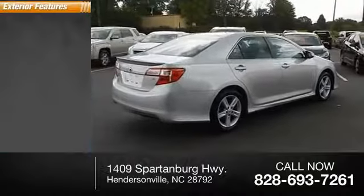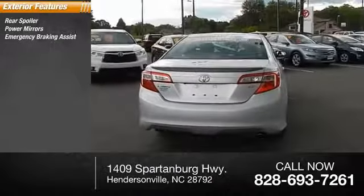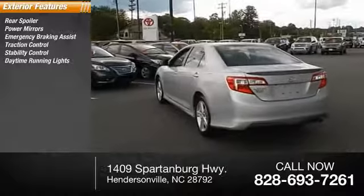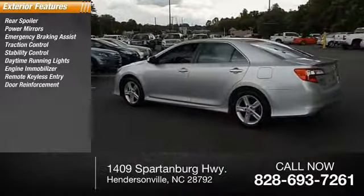Here are some of this vehicle's great options: rear spoiler, power mirrors, emergency braking assist, traction control, stability control, daytime running lights, engine immobilizer, remote keyless entry, door reinforcement, braking assist.